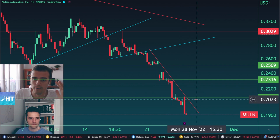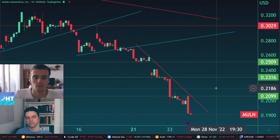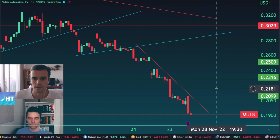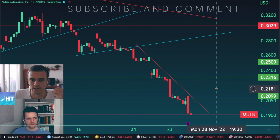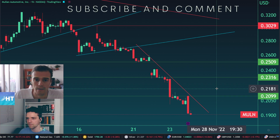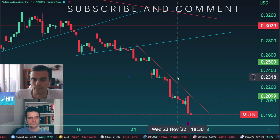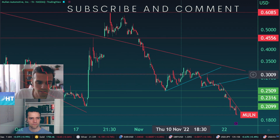And if you wait for that breakout, you will have a confirmation. It doesn't mean the price will reverse. It could be a false breakout, or we could see the price going up a little bit and then going down again. But it is much better from the technical analysis perspective than just buying right now because the price is dropping. And let's see what happened, because by looking at the past, we can kind of predict the future in trading. This is what we do with the analysis.